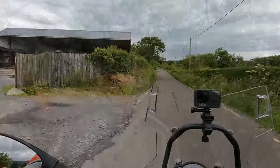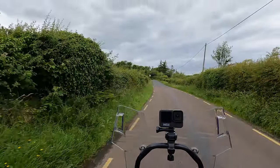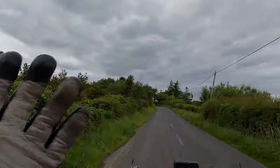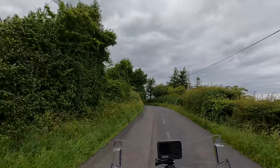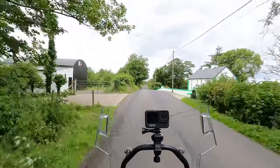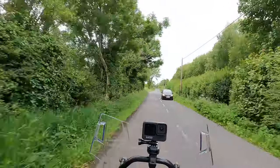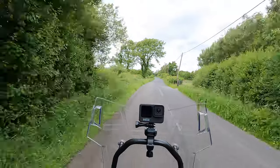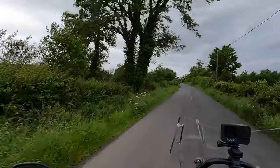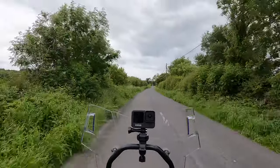Creevykeel Court Tombs. Hope you enjoyed the last video. As you can see, the weather is not sunny. It's really cloudy. We've had rain continuously for the last few days. So I decided to just go for it, see a couple of places while the weather's this bad. Maybe encounter some rain on the way, so we'll see how we get on today.